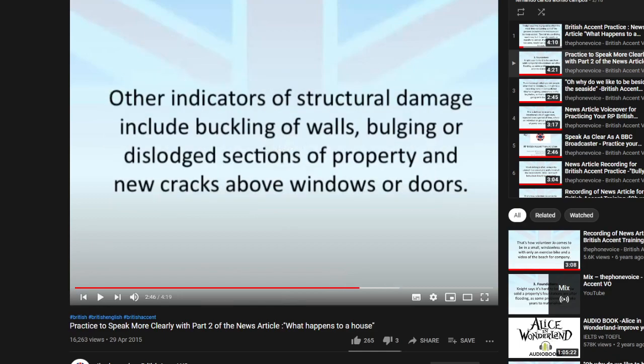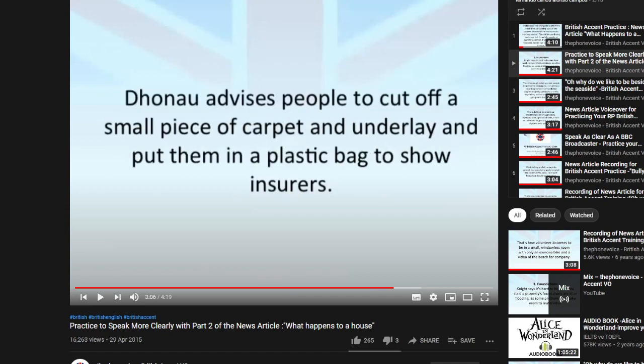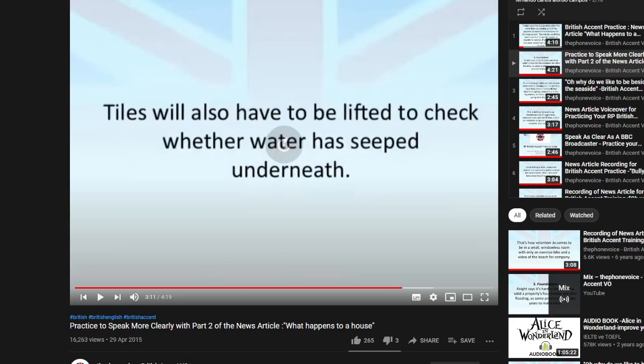Other indicators of structural damage include buckling of walls, bulging or dislodged sections of property, and new cracks above windows or doors. 4. Floors. When a property has been flooded, floor coverings such as carpet will have to come up. Donna advises people to cut off a small piece of carpet and underlay and put them in a plastic bag to show insurers. Tiles will also have to be lifted to check whether water has seeped underneath.